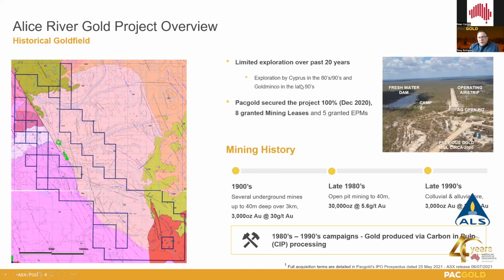A lot of the historical exploration was done in the 80s and 90s. Cyprus and Goldminco did a lot of excellent work back in those days, but we've been able to leverage off that exploration work and take it to another level, applying modern exploration models and modern exploration techniques. So for PacGold, we secured the project 100% in December 2020. And that came with 8 granted mining leases and 5 granted EPMs.